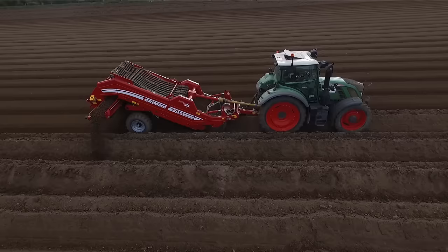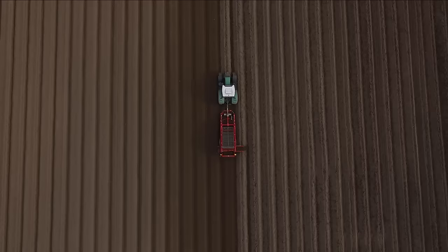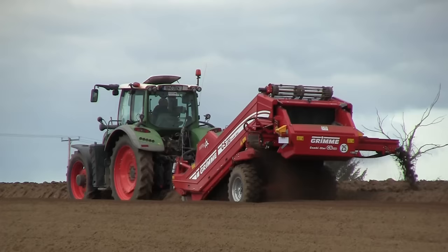The Grimme CS150 model you see here is what we call an adjustable star machine. It has seven rows of stars which you can adjust according to the conditions of stone in your field. It also has a 40mm web, a hydraulic scrubber web to increase output, left and right hand leveling, automatic, with a rake type boulder box.